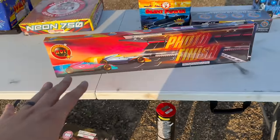Now I saved this one for last. It's called Tracer Rounds by Flashing Fireworks. 80 shots. I believe that this has go-getters in it. However, the last time I lit off a barrage Roman candle that I thought had go-getters, it ended up not having them. So I wouldn't be surprised if this is like a crackling one, but I'm really hoping we get those awesome go-getters inside this Roman candle. And just so you guys know, go-getters are the fireworks that go up in the air and then they kind of scramble around, but they're colorful.